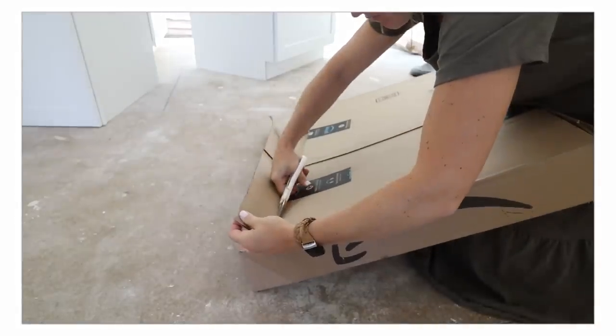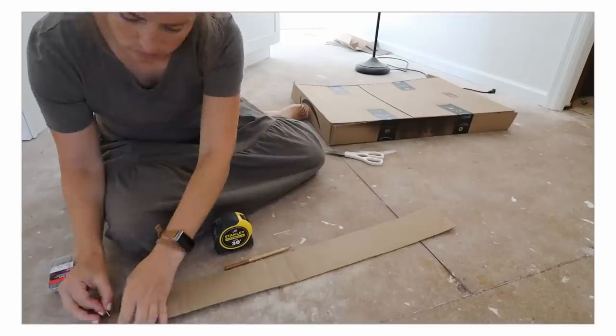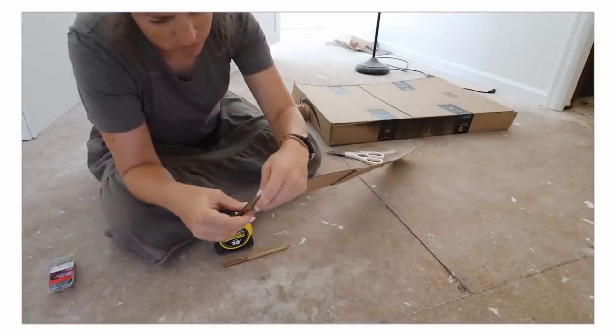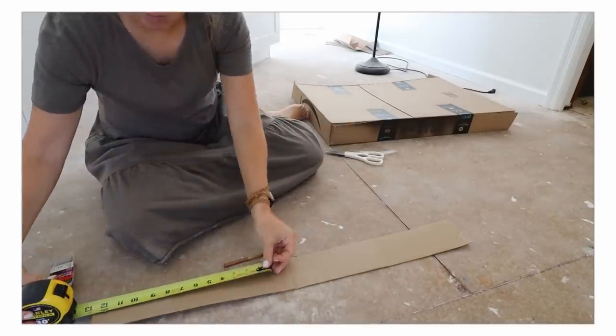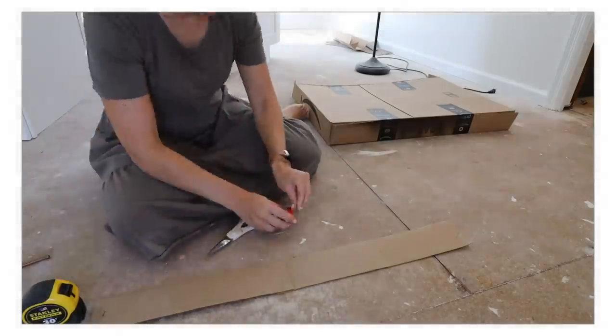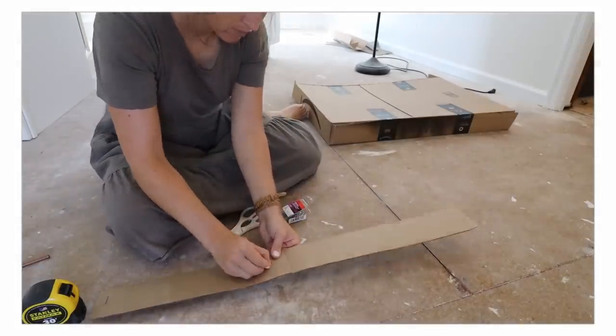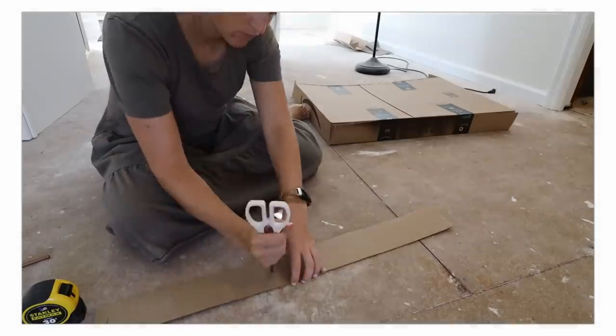Okay, for this project, I started by making a strip out of cardboard, and I had tried this before in my office, and I'd use string, and the string kind of stretches, and it doesn't work. So use cardboard. This worked like a charm. I cut about a 12-inch strip off of an Amazon box, and then I put a hole in the one end, and that's where I was going to put the tack into the wall.